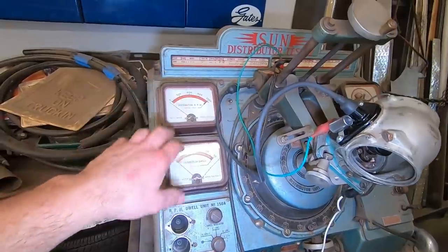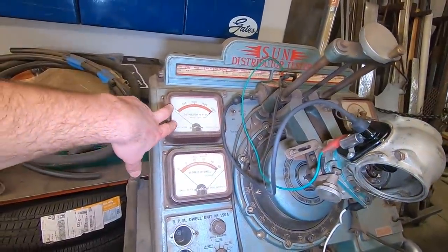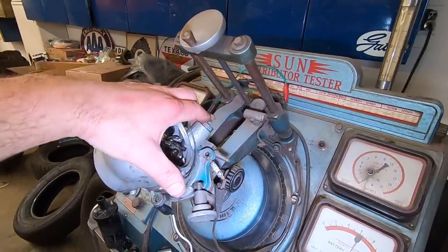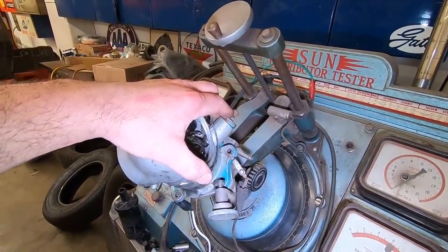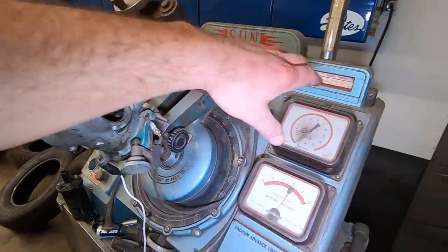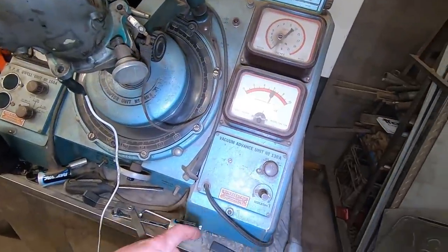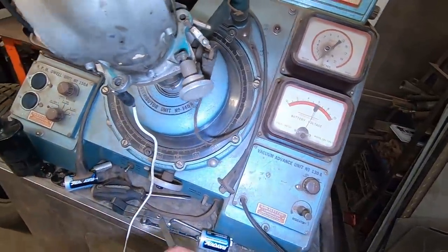But basically, you can set your dwell. You can adjust the engine RPM. These things have a vacuum brake. It's not a vacuum advance. So it's kind of the opposite of what you're used to. And you can set that up here, but I don't even get into that. It actually works, though. I was just diddling with it because I'm a kid and, you know, can't leave nothing alone.